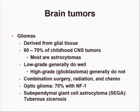with survivals that are really within 1 to 2 years. They pass away very quickly. Combination of surgery, radiation, and chemotherapy are the mainstay of these. When gliomas occur in the optic nerve or the optic tract pathways, about 70% of those patients will have an NF1 mutation. So it's rare that we see non-NF patients with optic gliomas. And then if you have tuberous sclerosis, is a very specific tumor you get in your brain called subependymal giant cell astrocytoma, or SEGA.